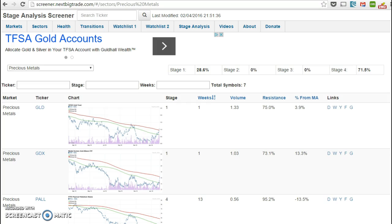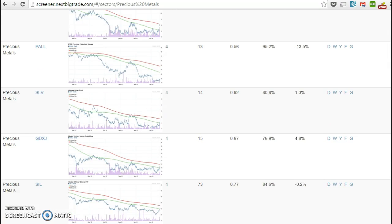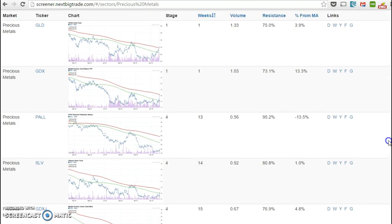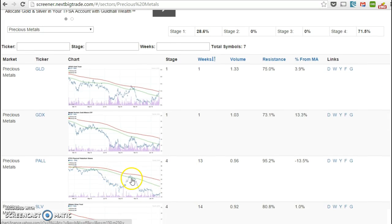So you're seeing some early strength in the two headliner ETFs for the gold sector, the gold ETF and then the large cap gold miners ETF. Notice that the palladium ETF, silver ETF, junior gold miners are all still in stage 4. So they're all still declining below these moving averages, while GLD and GDX are finally starting to touch the long-term moving averages, even though they're still kind of in a declining phase.